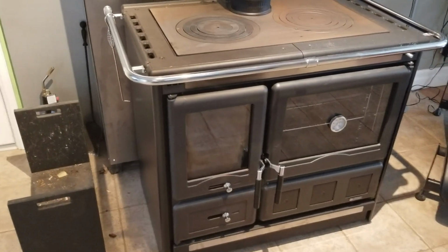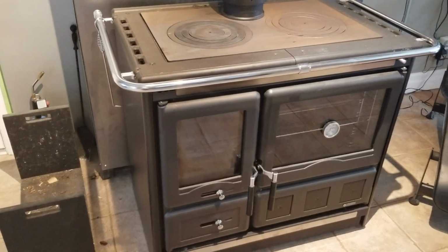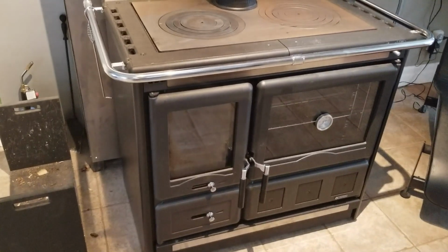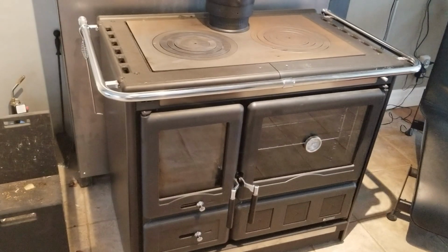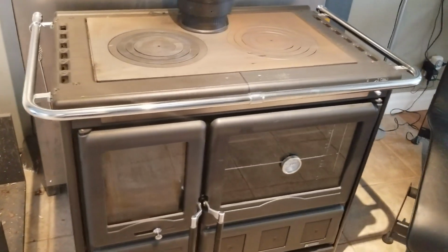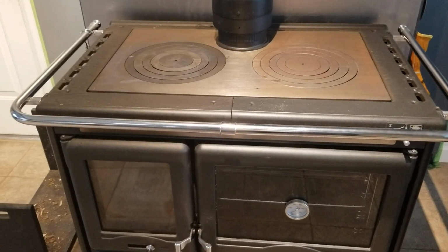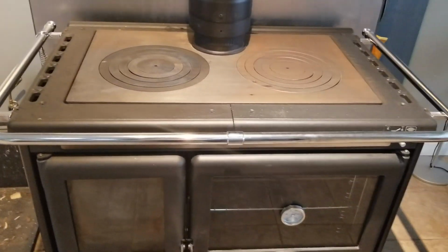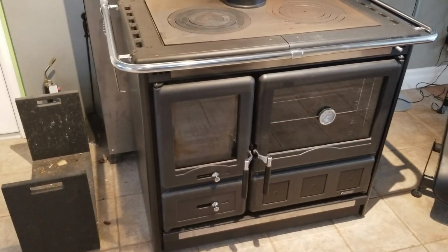So the stove has been fantastic. We use it to heat the house. We wake up, sit around the fire first thing in the morning, enjoy watching it and looking at the flames. We have boiled water, made coffee and tea, made soups, baked cookies in the oven, did some fried rice, some different sort of frying things on top, and overall I just love the stove. I can't say enough about it.